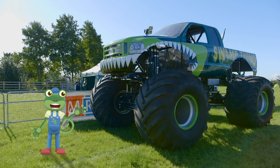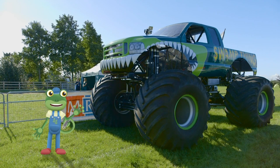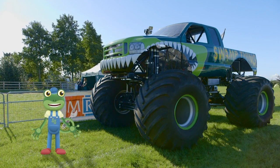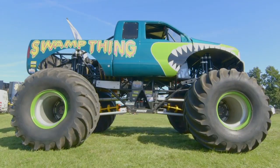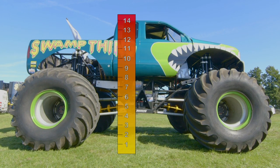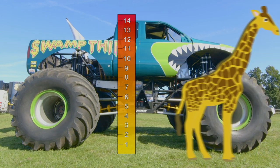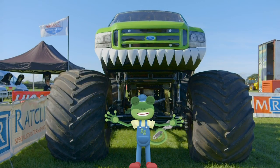Is Swamp Thing, a huge monster truck that weighs as much as two elephants. Swamp Thing is 14 feet tall. That's almost as tall as a giraffe. Let's take a look at Swamp Thing in action.